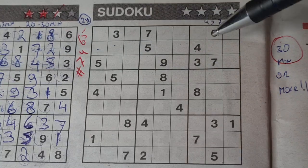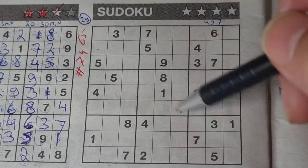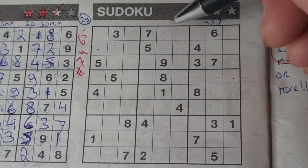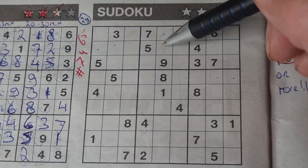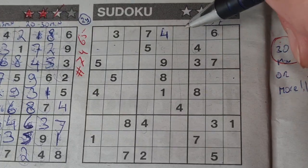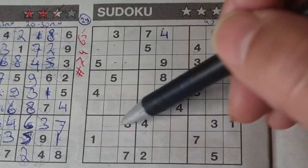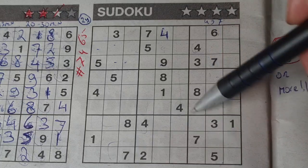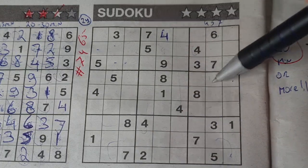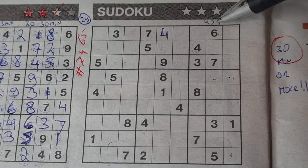Can I start with the 4? Well, yes. 4 in this column, 4 in that column, so the column between them. The only 2 places left for the 4 should be here or there. We see a 4 in this row, no 4 there. 4 should be here. Need a 4 here. Need a 4 here. And I need a 4 there. Cannot continue with the 4 now. Let's go to the next number.